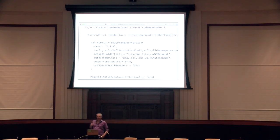This slide is really just an example of the Play 2.5 code generator. And pretty much for each version of Play that we support, we had to set up a little, what we call a config object for that version of Play. And then the code generator uses that config object to output the right thing. And in fact, Play 2.6 just came out a couple of weeks ago, and I added support for Play 2.6, I think the day after it was released.